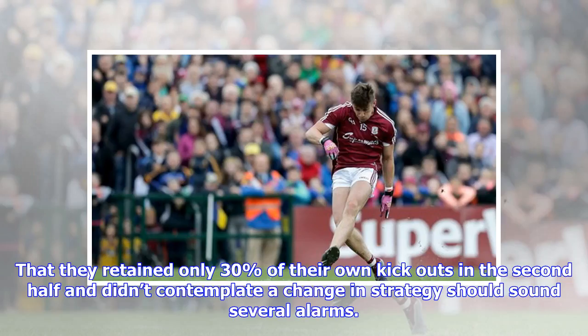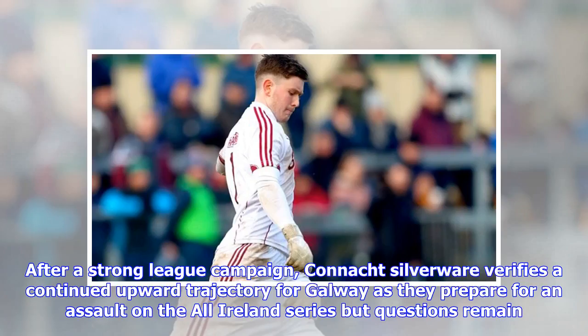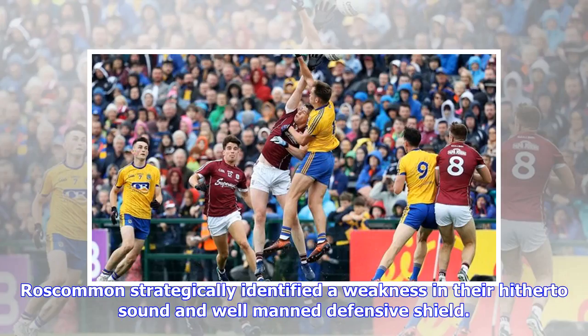That they retained only 30% of their own kick-outs in the second half and didn't contemplate a change in strategy should sound several alarms. After a strong league campaign, Connacht silverware verifies a continued upward trajectory for Galway as they prepare for an assault on the All-Ireland series, but questions remain. Roscommon strategically identified a weakness in their hitherto sound and well-manned defensive shield.